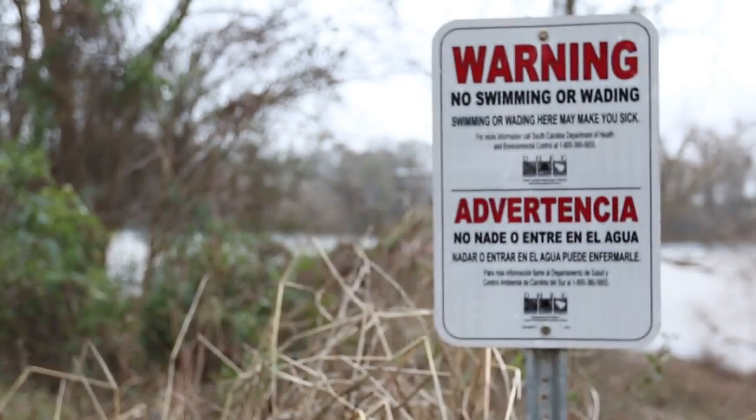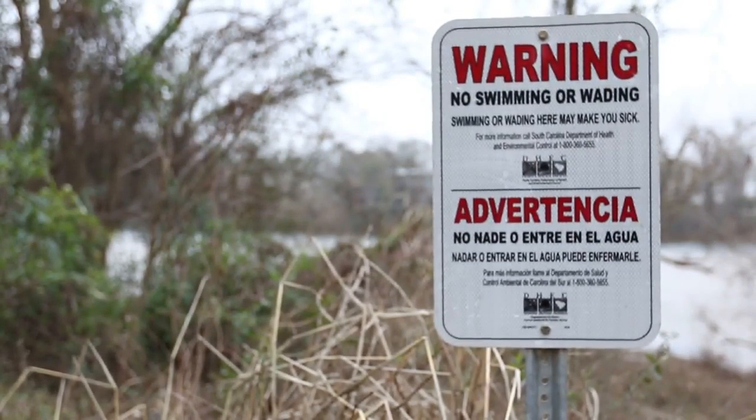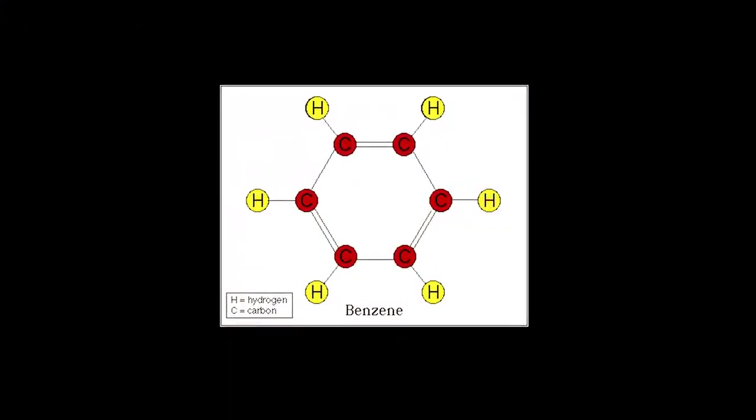Since the tar was discovered, DHEC has posted signs warning swimmers to stay out of the water that is contaminated with more than a dozen chemicals, including benzene, a chemical linked to cancer.